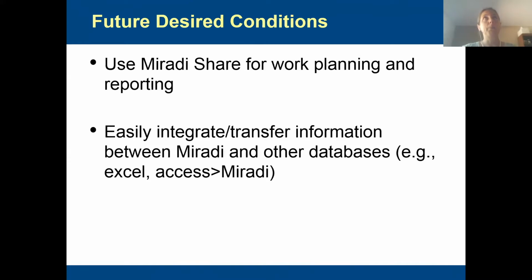But again, refuge staff will be touching Miradi maybe twice a year, and then you have turnover on top of it. Will they be familiar with Miradi and able to get in and out of it and use it effectively? I'm not sure we're there yet, but we might be. To be honest, I haven't fully evaluated it for work planning and reporting.